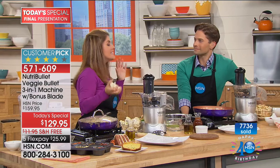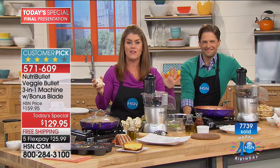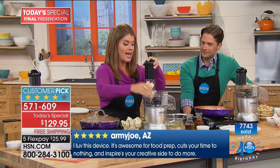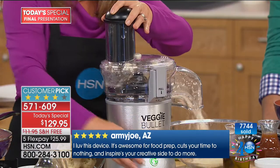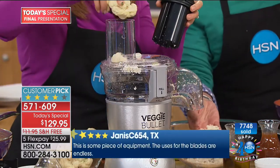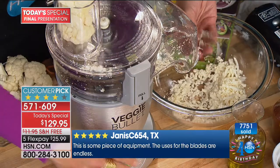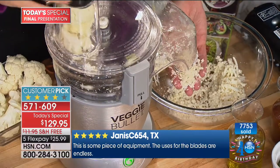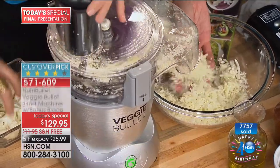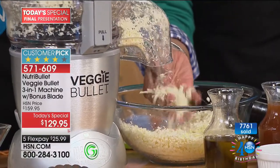Now, this is pretty much for me what changed the game when it comes to the veggie bullet. We're going to be doing our cauliflower rice. And let me tell you, the flexibility of what you're going to be able to make with this. Awesome. Look at this. Pizza crust, risottos, awesome. You name it. You do cauliflower instead of cheese and mashed potatoes. Oh yeah. You mix cauliflower like this in with mashed potatoes.